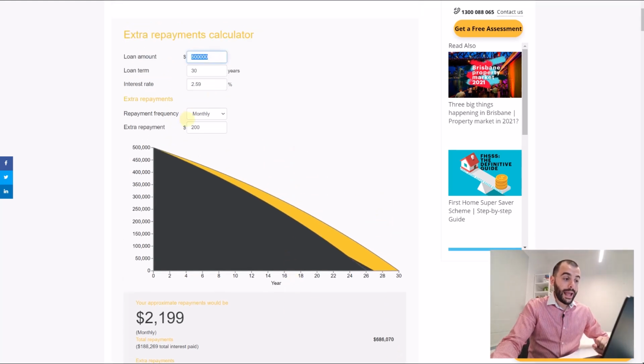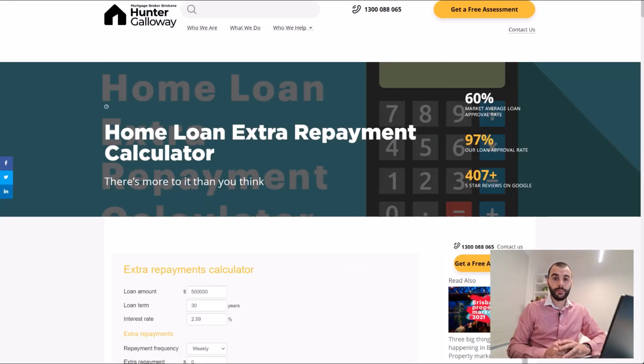Now, the benefit of an extra $200 a month will increase as the loan amount decreases. So if you do have extra cash, essentially how to pay off your mortgage quicker is not by changing to weekly or fortnightly, but by paying more into your home loan each month, week, or fortnight, which will ultimately allow you to pay off your mortgage quicker.